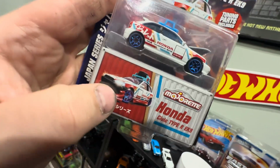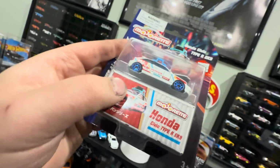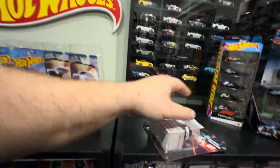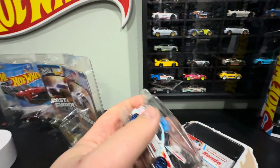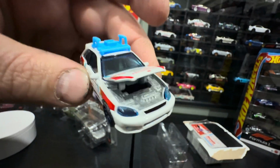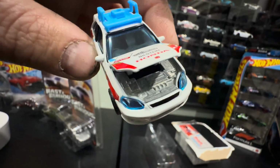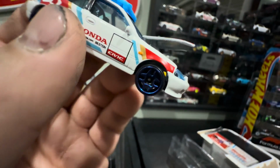I guess there's some sort of wide body part that you can pop on this thing. But yeah, this thing's a right-hand drive Civic Type R EK9 from Japan. Let's just go ahead and crack it open and get a better look at it. We'll pull it out of its protective blister. One thing that caught my attention is that it has an opening hood. You can see there, not exactly the best detail. That should be a B16.